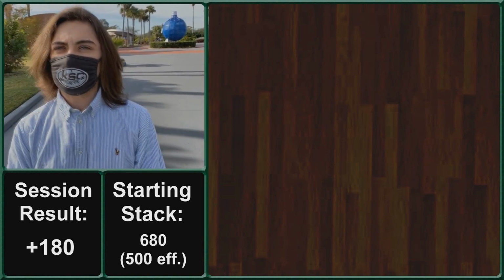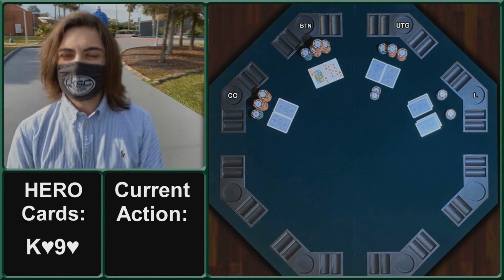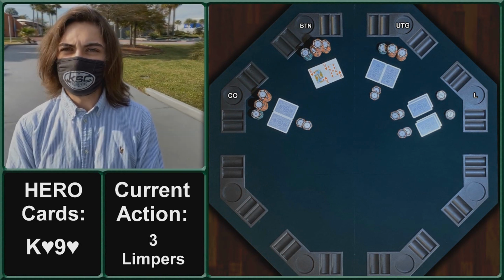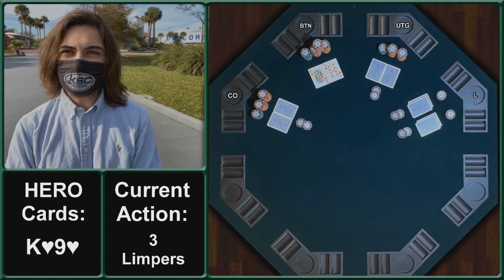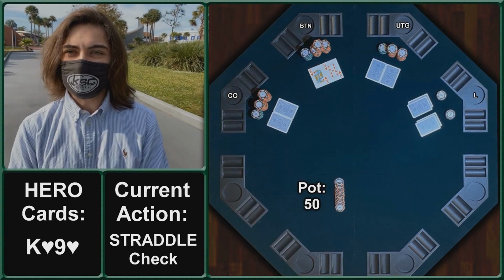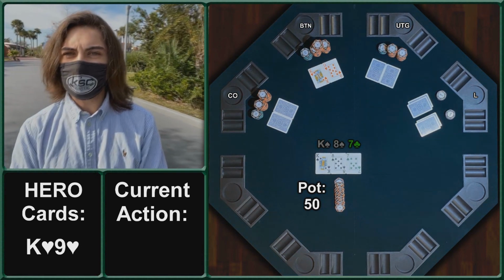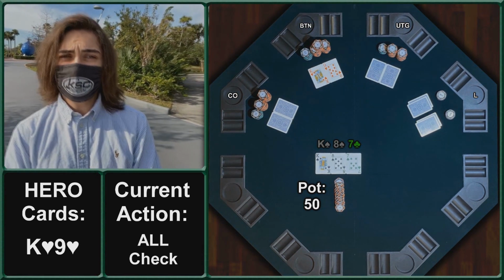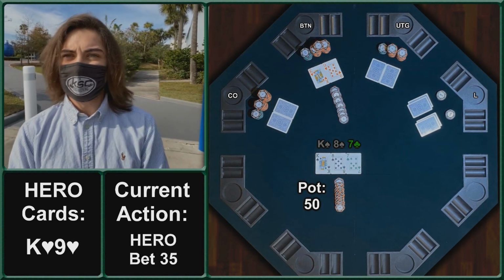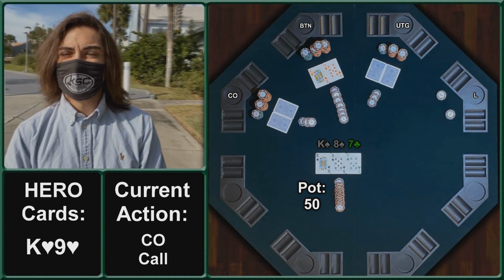We look down on the button an orbit later at king 9 suited. We also got some limpers to us, and again, it's one of those where I don't really feel super confident raising it up, so I limp behind. This is also a straddled pot, so the straddler checks, and we're going 5 ways to a flop, which comes king 7-8. So we've got top pair. It checks all the way to me, and so I go for some thin value here. I bet 35. We get 2 callers, including the straddler, which is important in this hand.